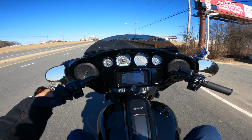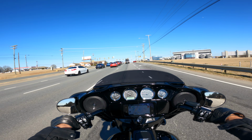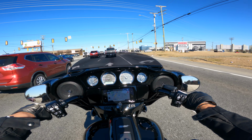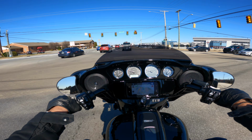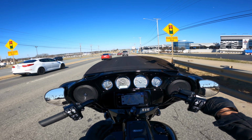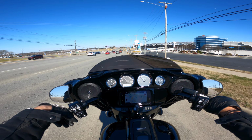Now overall, the bike rides good. I feel like it has a good look. It's a perfect starting point for a performance bagger. You're going to have those people again who are a fan of the Batwing fairing, as well as those that are a fan of the shark nose fairing. And the best thing is the ST model comes in both of those, so you get your choice. If you're a Batwing guy, you get the Street Glide ST. If you like the shark nose, you get the Road Glide ST.